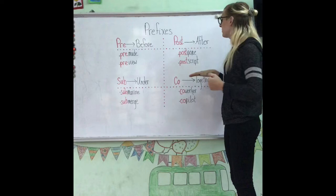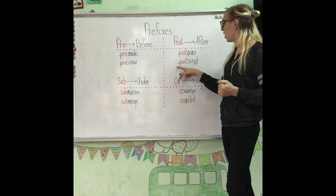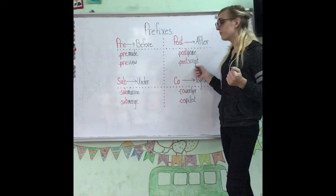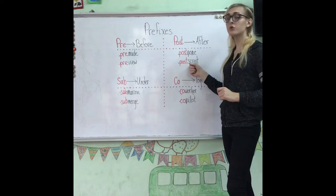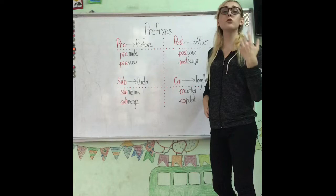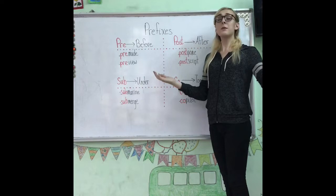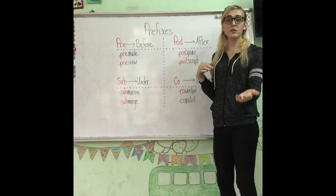Another good word that uses the prefix post is postscript. Script means to write. So a postscript is to write after. So for a letter, let's say you're writing a letter to your grandma who lives in Hanoi. You're writing a letter and you say, okay, I have to go now. Bye, grandma. Well, maybe you forgot to say something. Maybe you forgot to tell her about really good marks on your grade. Maybe you forgot to tell her about a book that you were really excited to read.